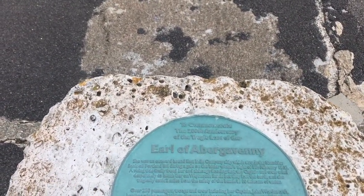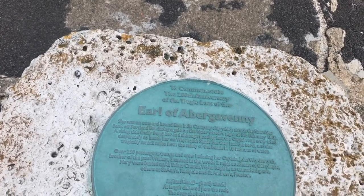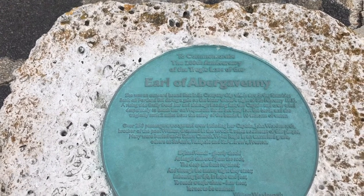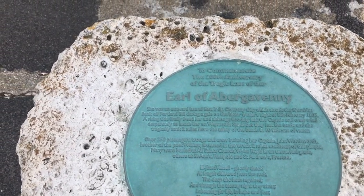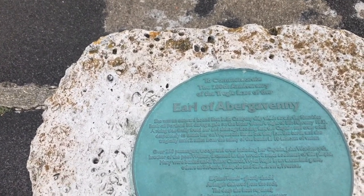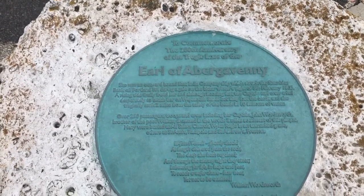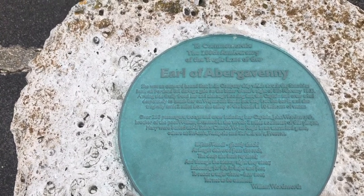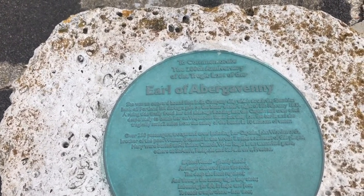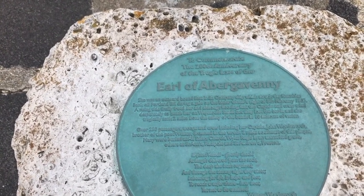To commemorate the 200th anniversary of the tragic loss of the Earl of Abergavenny, an outward bound East India Company ship, which struck the Shambles Bank of Portland Bill during a gale on the bitter winter's night of the 5th of February 1805. A rising tide finally freed her, and although flooding fast, the captain and crew tried desperately to beach her on Weymouth Sands, where they lost the battle and she tragically sank 2 miles from the safety of the beach in 10 fathoms of water. Over 250 passengers, troops and crew, including her captain, John Wordsworth, brother of the poet William, drowned in the wreck 2 miles southeast of this plaque. Many were buried at All Saints Church, Wyke Regis, in an unmarked grave, others at St. Anne's Radipole and St. Andrew's Preston.